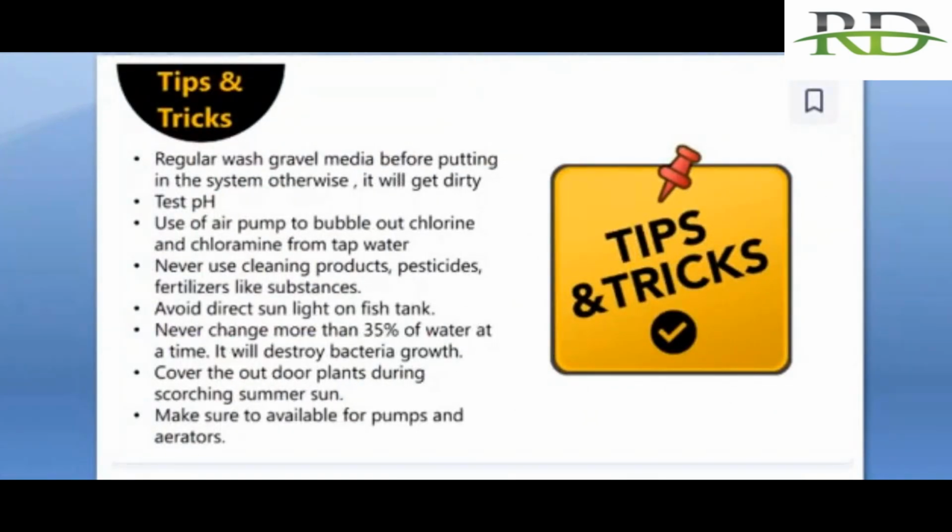Next, these tips and tricks: regular monitoring of pH, dissolved oxygen. We need to have prevention from direct contact of sunlight to the fish tank. Water changing should be optimum, like 30% water should be changed, not more than that. If you change more water, it will hamper the plant growth.